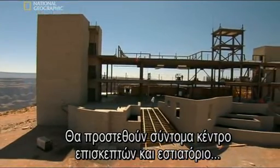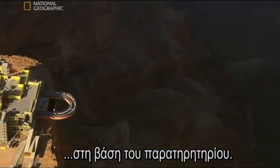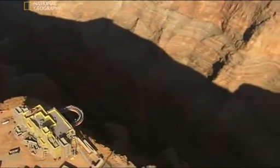Soon, a visitor center and restaurant will be added to the complex, resting on top of Skywalk's foundation, completing the vision of a unique tourist experience at the edge of the Grand Canyon.